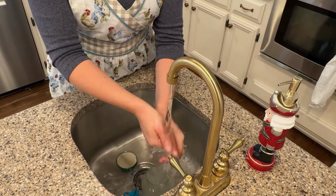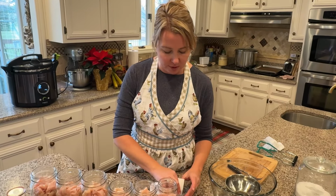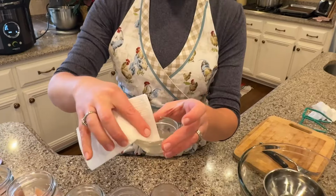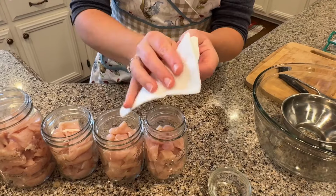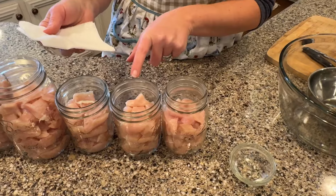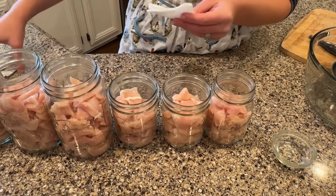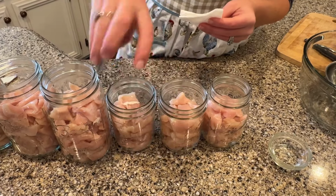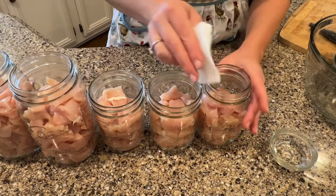I'm just gonna quickly wash my hands, and we're gonna get ready to can. All right, now it is time to take out our vinegar and wipe down the rims of our jars. So I have just a little dish of vinegar here, and you saw me wash my hands, so I've got nice clean hands. The point is we don't want any of the grease or the fat from the chicken to be on the edge or the rim of our jar, because it will prevent the seal from making its complete seal. And that's the most important part out of this whole process, obviously.